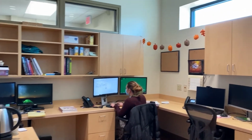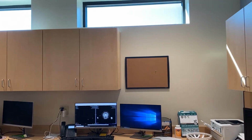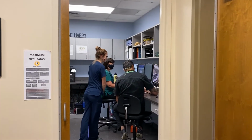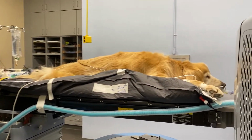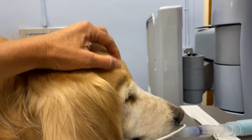The Lucy Oncology Clinic also includes a dedicated radiation oncology area. There's a client consult room and rounds, treatment planning, and procedure rooms. There's also space for day patient housing and the control room for our linear accelerator, as well as the machine itself. Our team couldn't do what we do without the support of all the other services within the veterinary teaching hospital.